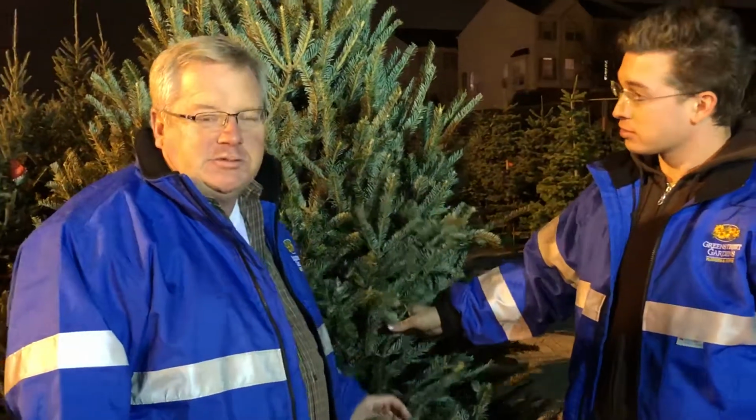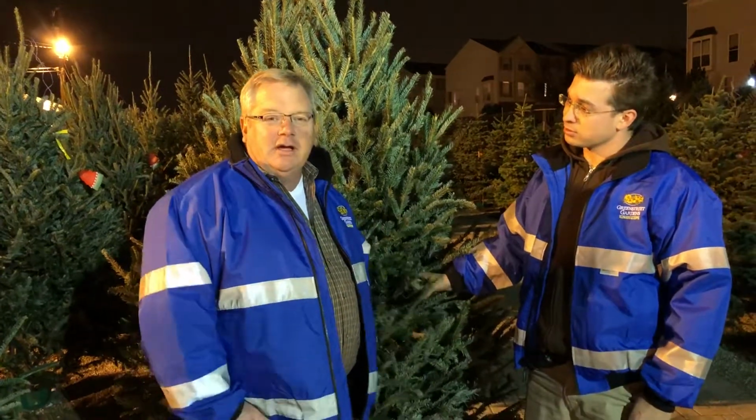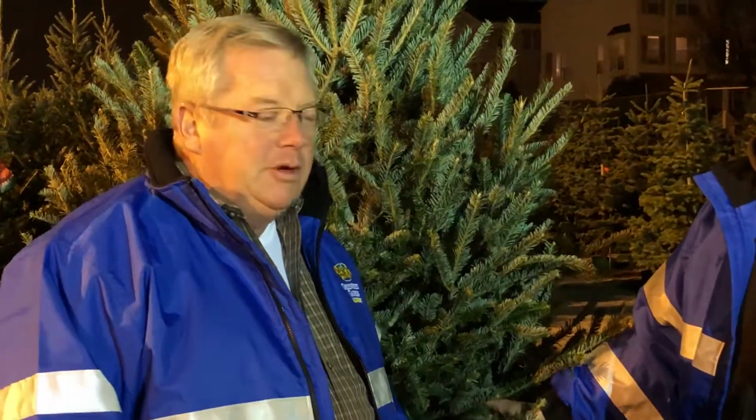What people don't realize is a cut Christmas tree is 100% renewable. It's just like soybean and corn. Farmers in North Carolina and Pennsylvania plant them every year and they harvest. So it's 100% renewable. At the end of the season, you can put them out and they can turn them back into mulch.